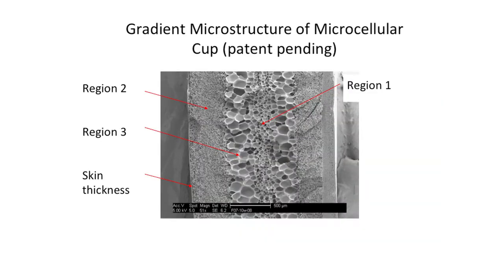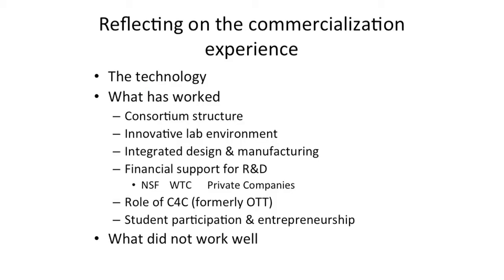And then this is the secret part of the recipe, which is a very controlled, gradient microstructure in the bubble wall that gives us the stiffness, the feeling, and the insulation in this particular application. So I hope that gives you some sense of the technology that we're talking about.